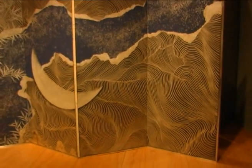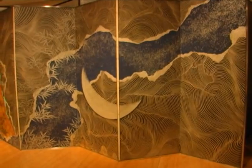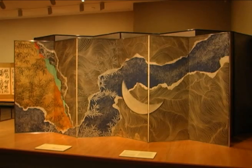He was very knowledgeable of the use of these pigments, such as the silver leaf and the gold leaf. This takes quite a few years to learn how to do. And it's a wonderfully decorative work, very complex, what's going on on the surface.